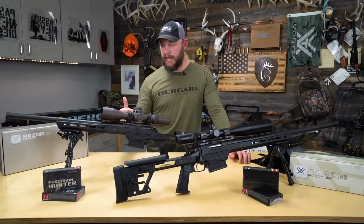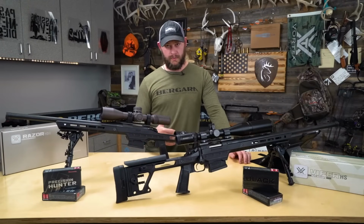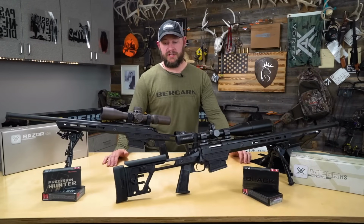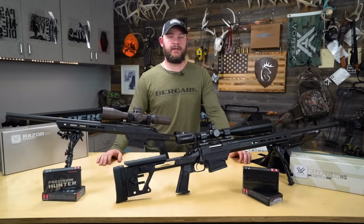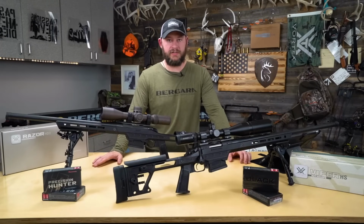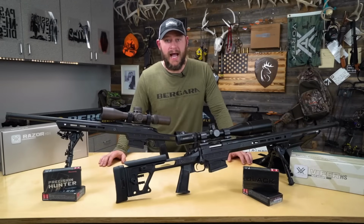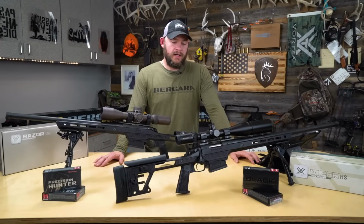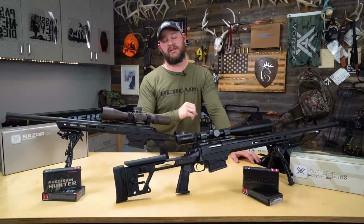Now, 308, I feel like depending on the scenario, you could reach out that far. But I also think you're going to be able to take a bigger game animal, which is why a lot of outfitters require at least a 308 or bigger for their hunting situations, because they want to make sure that you aren't out there wounding animals, which I can completely agree with, and I think you could too. So that's kind of the hunting scenario in which I would ultimately take the chambered 6.5 Creedmoor and the 308.